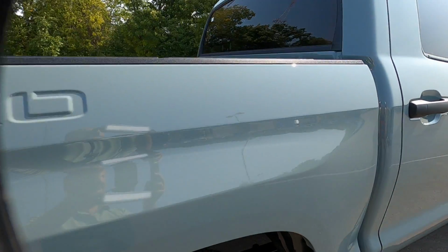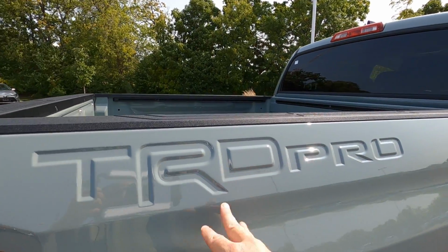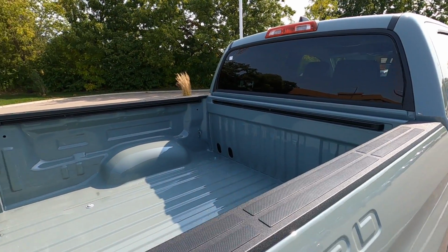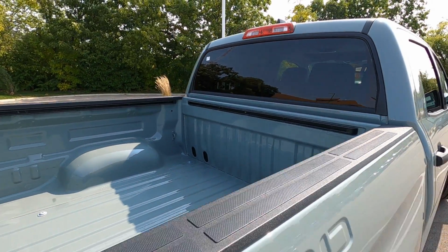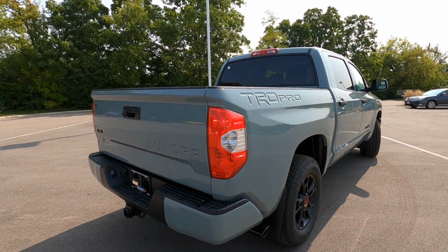And then of course the TRD Pro does have TRD stamped right into the bed of the truck. Over the lip molding protection for your bed, but the TRD Pro does not come with a bed liner, so you could get a spray-in bed liner, or we could install one right here at the dealership. You can get them from the factory with the bed liner if that's what you're looking for.